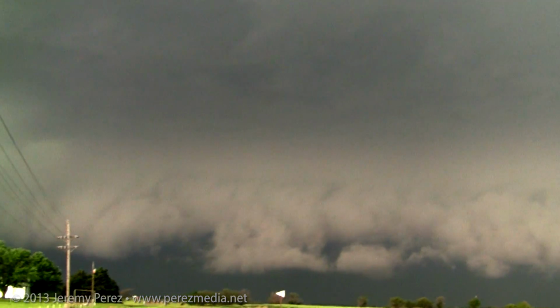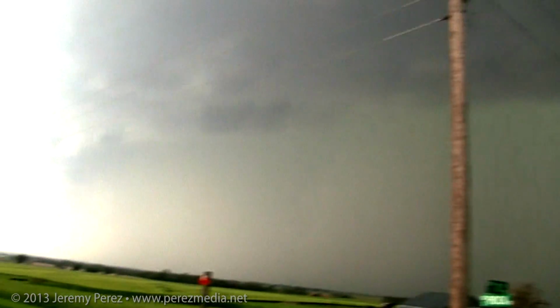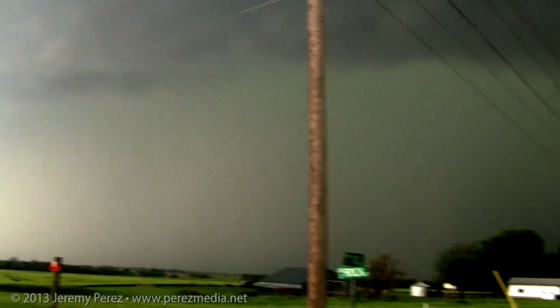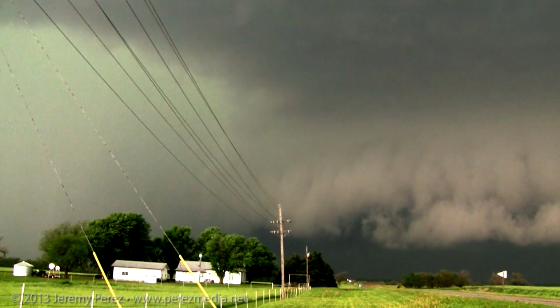Forward flank. Oh, it's really warm right here. I think this is the notch right here. We got RFD coming around the back. RFD shelf back here. That is ominous, man.